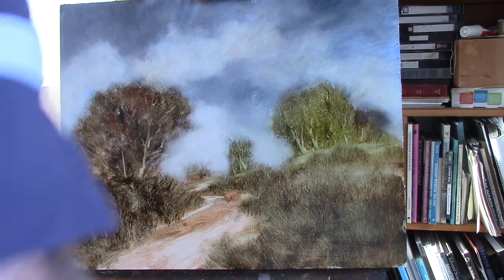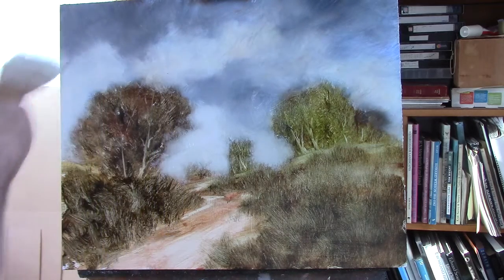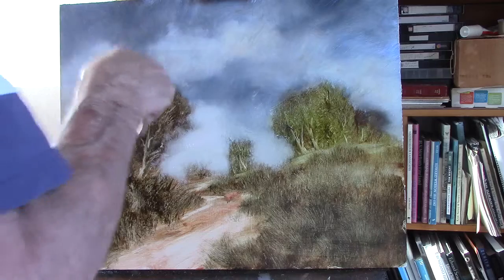Dry the brush, clean the brush. I didn't finish my tea off, I think.